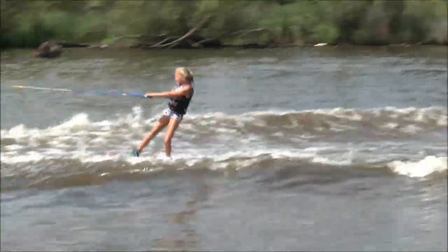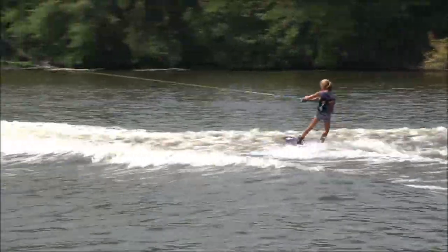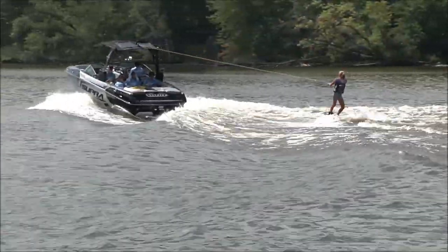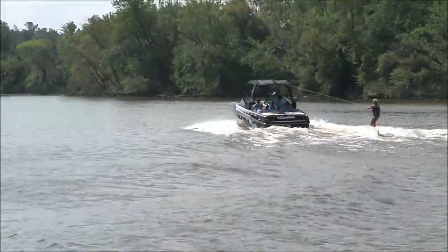A nice backside board slide. Those are really hard to do, and she just completed a backside 180. Good job, Jaden. Now she's doing more 180s and board slides.